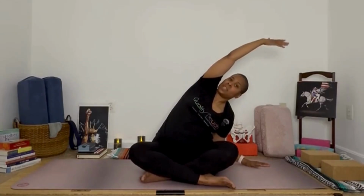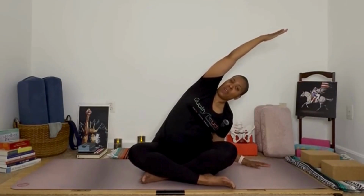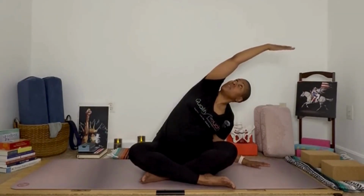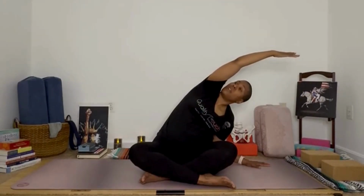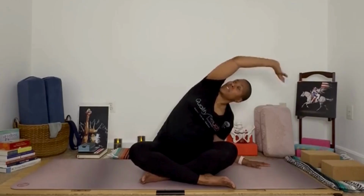Same cues, same body positions. Remember to ground down through that right sit bone. You may notice that on this side, you can go a little deeper. You may feel more restricted. Whatever you're feeling is totally fine. No judgment. We are honoring our bodies. Breathe in, exhale, release. Now we're going to do that once more on each side.